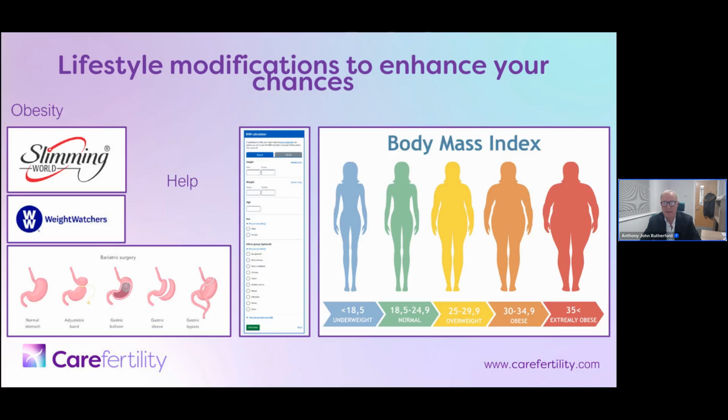So there are lots of ways we can help. It's hard to do it on your own, but there are organizations that can help, like Slimming World and Weight Watchers. You can assess your BMI. There's a BMI calculator, and it's different for different racial groups, and you can correct it for that too. That diet alone, using the sort of high protein, low carb diet, will make a significant difference to your fertility. And this is the reason why most health authorities have put a limit on NHS funded treatment at a BMI of 30.